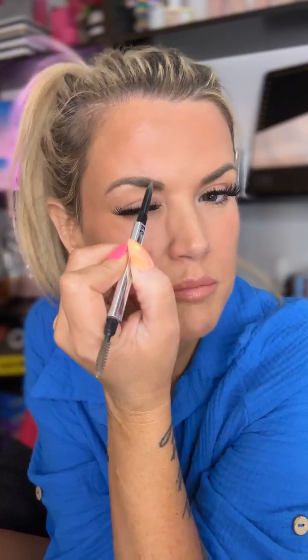And I don't try to color them in. I just try to sweep and feather little areas. The shade is 2.5, the Benefit Goof Proof Brow Pencil.